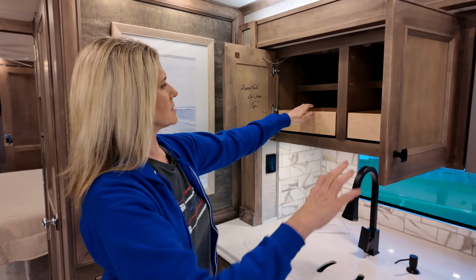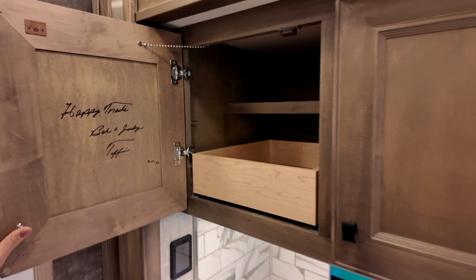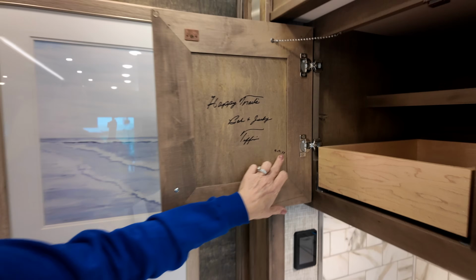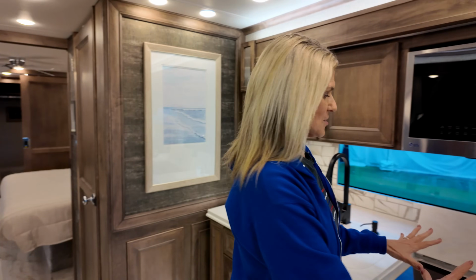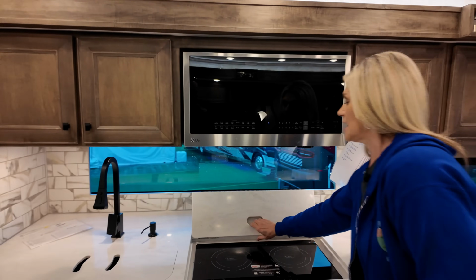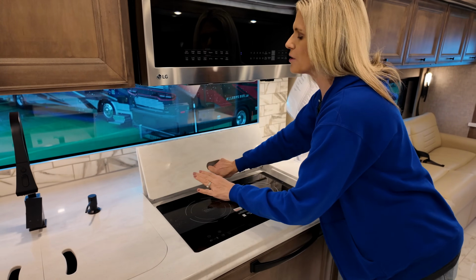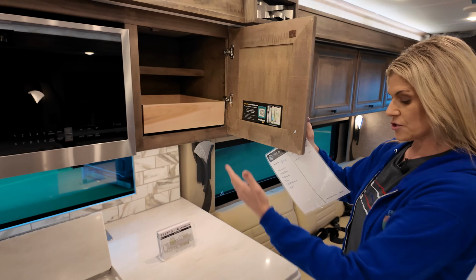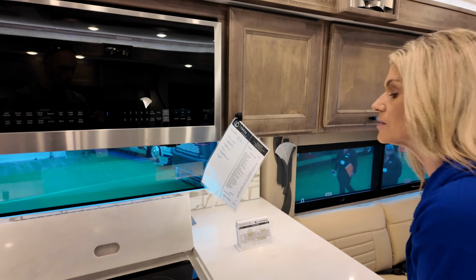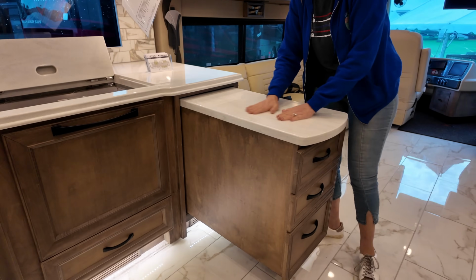You have a lot of spaces in here to keep your dishes or whatever. And as always, of course, happy trails, Bob and Judy Tiffin. That was signed September of 23. So that's really nice. You have a 2-burner true induction cooktop, which of course you can close down. It's locked, but you can close that down and you'll get extra prep and cutting space if you need that. Again, some more cabinetry here. You have the pull-out extended countertop here, guys. Solid surface countertops, absolutely beautiful.